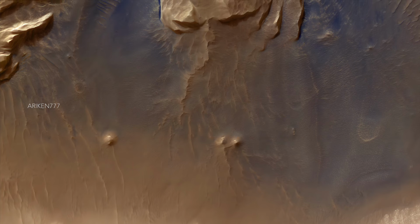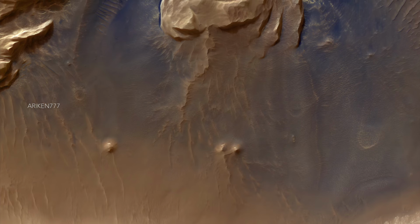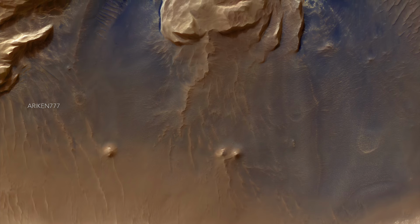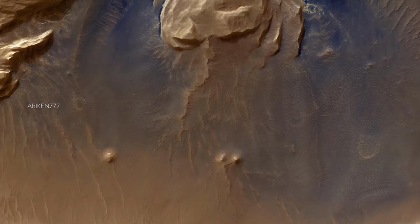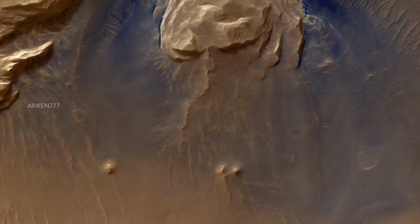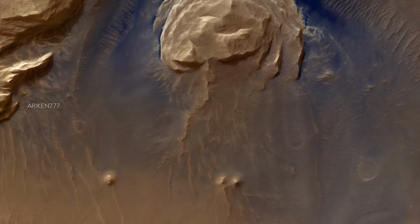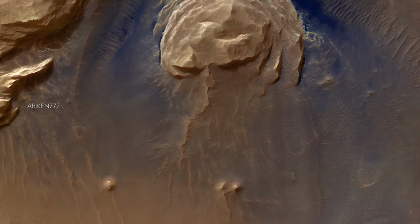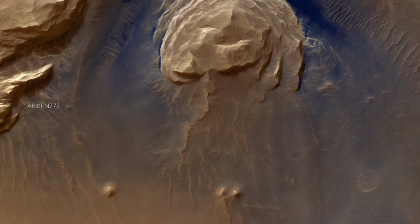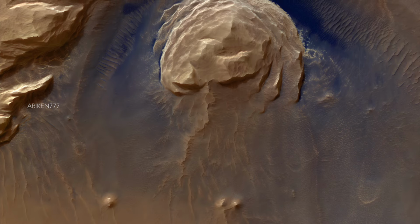These blocks of layered material have been eroded by the wind into the scenic landscape we see here. These blocks of layered terrain are located within the Olympus Mons aureole. The aureole is a giant apron of chaotic material around the giant volcano, perhaps formed by enormous landslides off the flanks of the volcano.